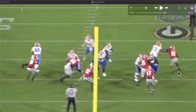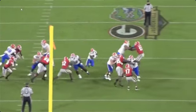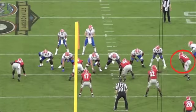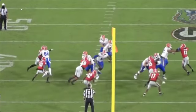Sees the run. Is able to anchor down there. Not allow somebody who's much bigger than him to push him off the spot. Is able to work back inside and make a tackle. Not the easiest of plays. Not the flashiest of plays. But an effective play.